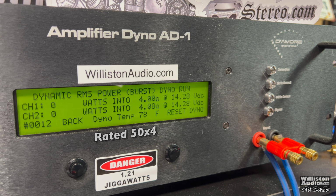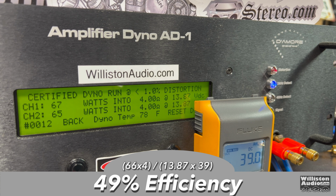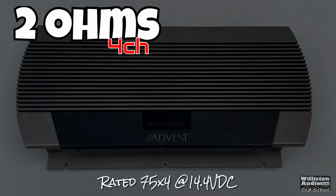Our voltage now, we did let it drop to the mid 13s, and I didn't notice until after the test that the amp is rated at 14.4, or I would have kept the voltage a little higher. Anyway, dynamic test, we do get a little bit more power there. And as far as the efficiency goes, this is a Class AB old school amp, so around 50% is not something that's shocking. 2 ohms, 4 channels, rated 75 watts by 4.